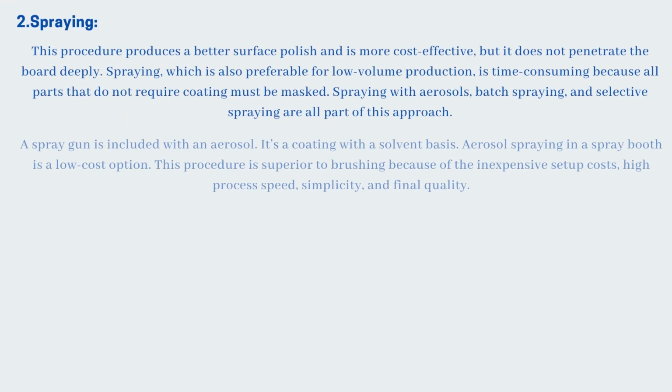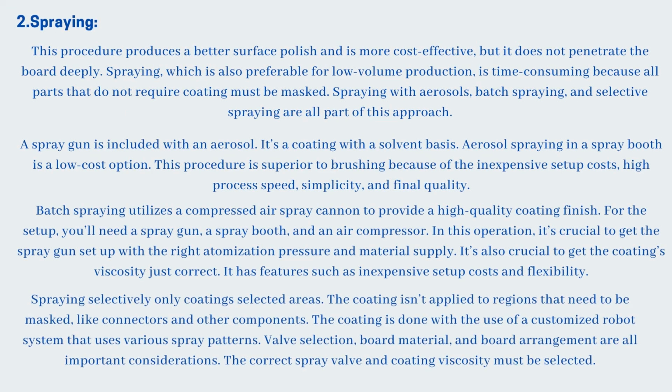Spraying. This procedure produces a better surface polish and is more cost-effective, but it does not penetrate the board deeply. Spraying, which is also preferable for low-volume production, is time-consuming because all parts that do not require coating must be masked. Spraying with aerosols, batch spraying, and selective spraying are all part of this approach.